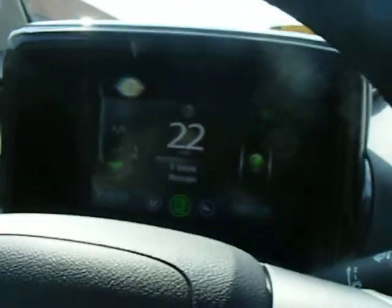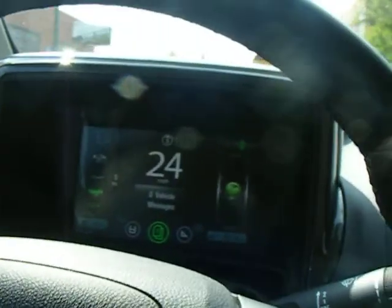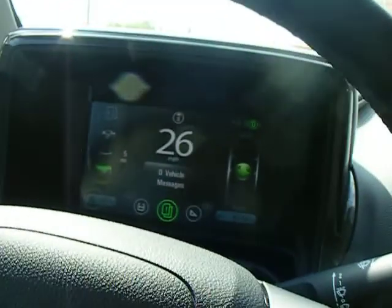Mr. Nicholes is several inches taller than me. I'm 5'2", so this is comfortable for me. I'm really happy with this. But he is 5'10", I believe, 5'9" or 5'10", so he had to let the seat back a little bit more.